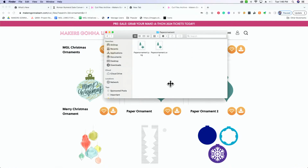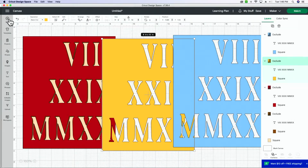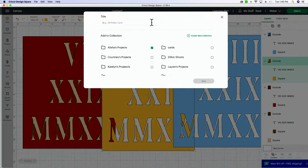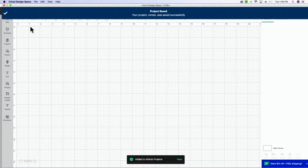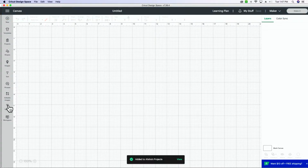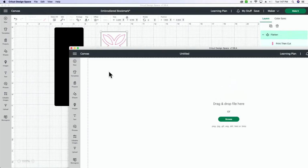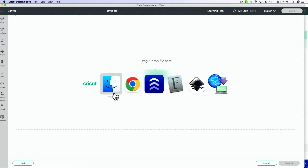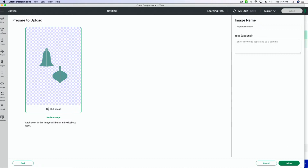So I'm gonna keep this box open, go down to Cricut Design Space. We're gonna go to new. Let me save this project really fast. We're gonna call that Roman, okay? Save it. And then go to upload, upload image, and then you can just pull this to the side if you want. What I like to do is hit Command Tab and it'll pop me over to my Finder and I can just click and drag that SVG in there, okay?